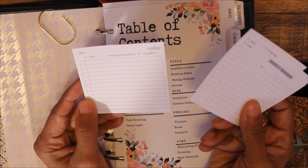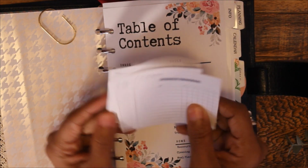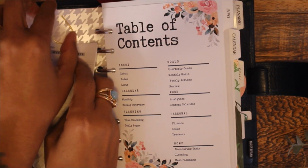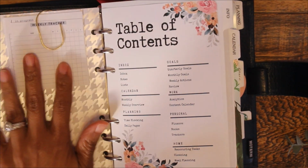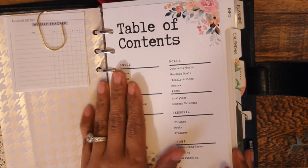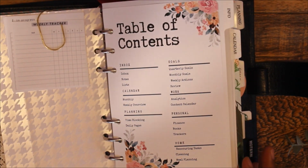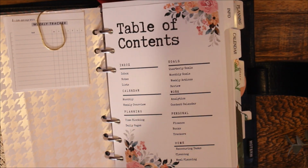And I just printed them on regular printer paper, but she has the template where if you wanted to make sticky notes with them, you could. It's not something I need because if I use them, I throw them away anyway. I don't need it to be a sticky note.